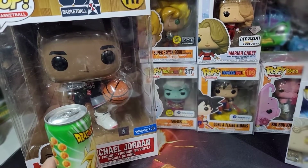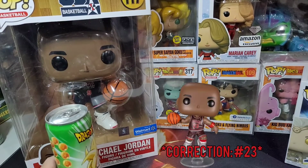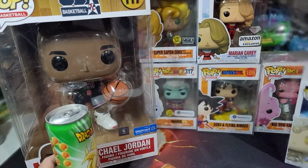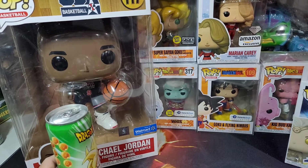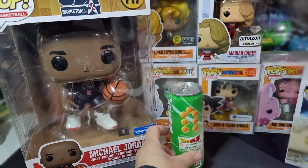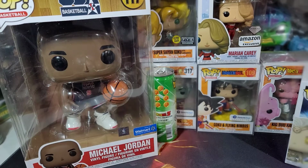And the rumors had it that there will be an exclusive for his black jersey with red stripes, with his number 45. Number 45 is when he came back, when he retired from the NBA, he came back from playing baseball and wore the number 45 for a while, and then he went back and wore his number 23. So I look forward to buying that one also, and the Foot Locker one. And that's all my Michael Jordan collection so far.